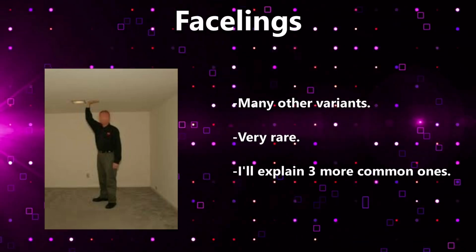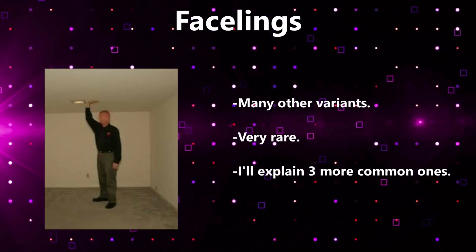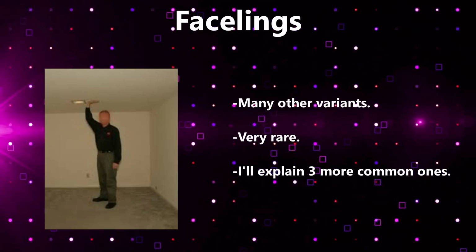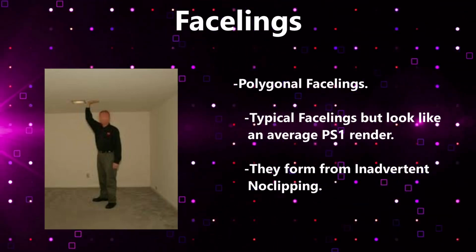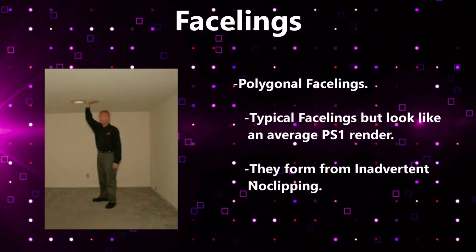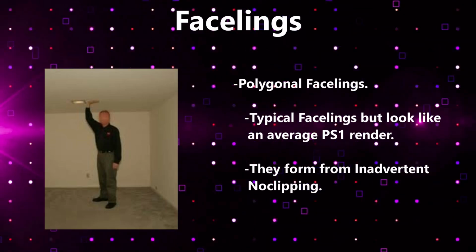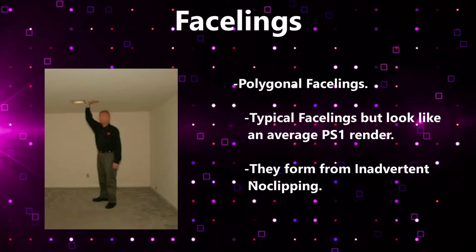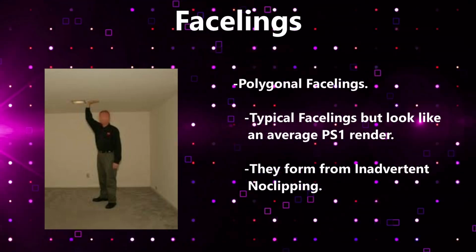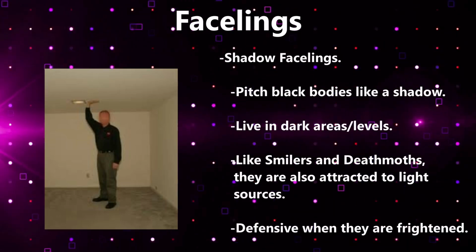There are many other variants of facelings, but most of them are very rare. Here are the 3 more common types of miscellaneous facelings. The first rare variant are polygonal facelings. These facelings take the form of average facelings, but they look straight out of a PlayStation 1 render. They got their appearance from something called inadvertent no-clipping, which is where the no-clipping process doesn't work sometimes, causing facelings to get this look.